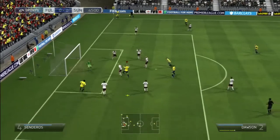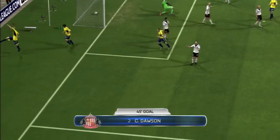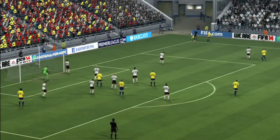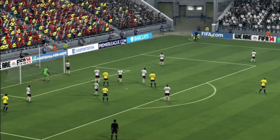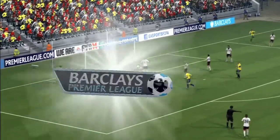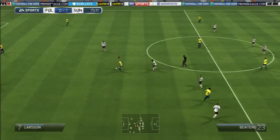But here, Dawson gets up well, and Dawson does very well to loop that into the back of the net there. I was very pleased with that shot, or with that corner, and very pleased it ended up in the back of the net, as the pressure was now relieved, as we went 1-0 up against Fulham, and we still didn't think 1-0 was enough.